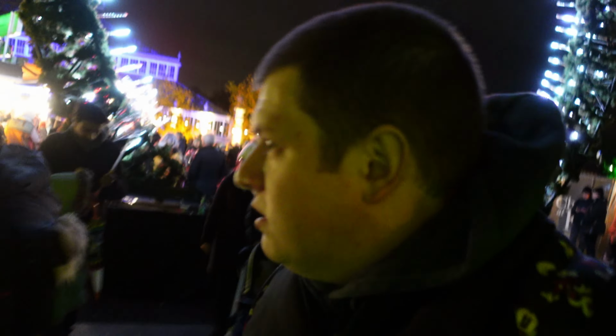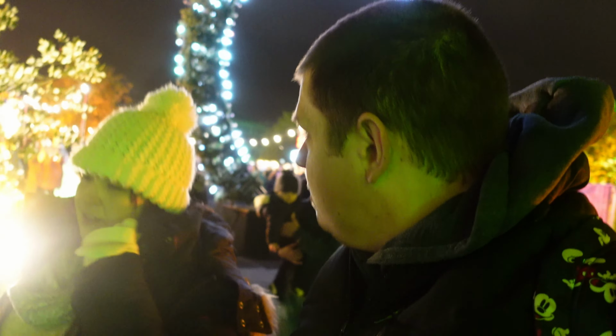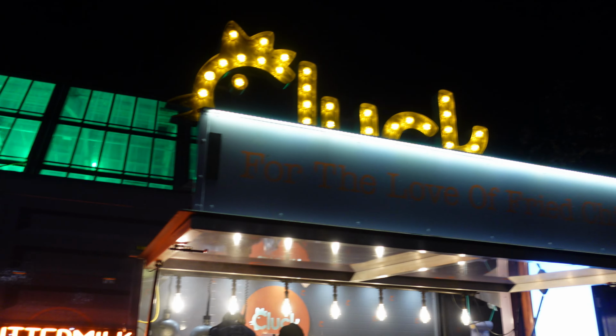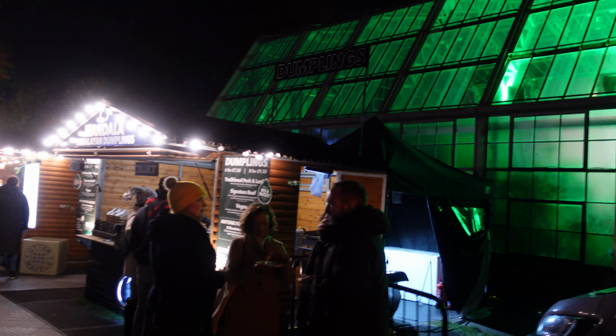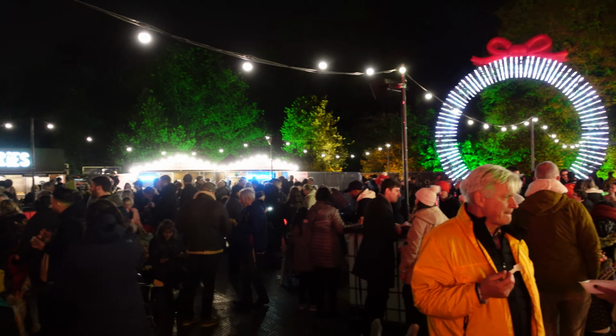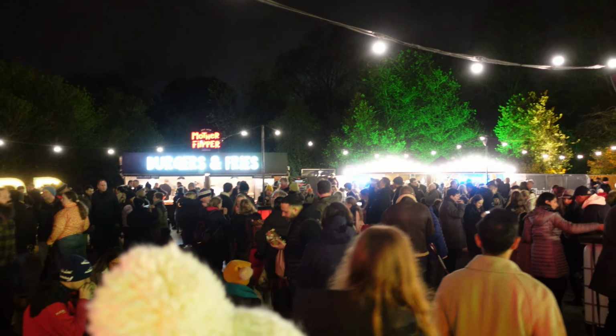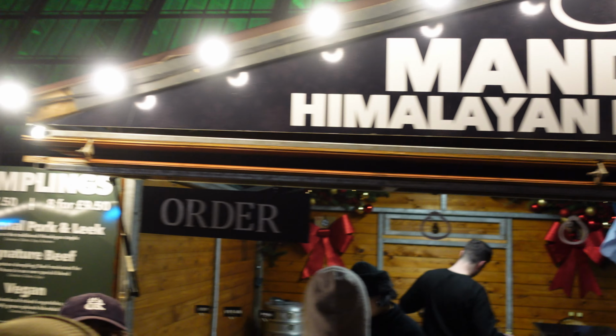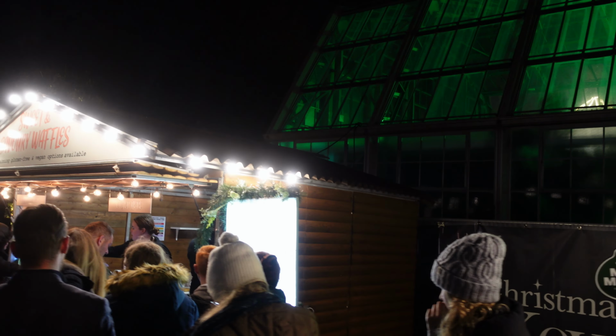So what I imagine is maybe halfway around the trail, there is a little food and drinks area, just after the fairground. There were a few different choices there. There were savoury and sweet waffles. There was Cluck, which was buttermilk fried chicken. There were dumplings, burgers, and a bar, two bars. Well, it's the same bar, but twice. There are plenty of options.